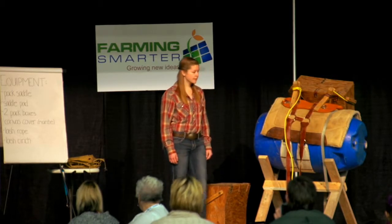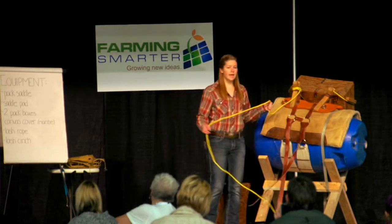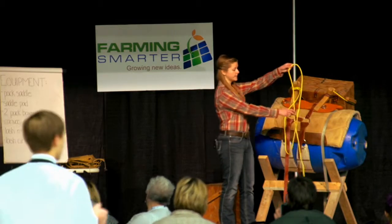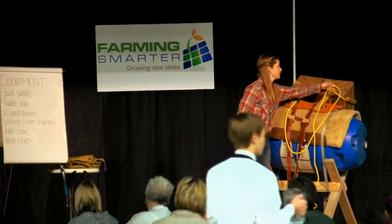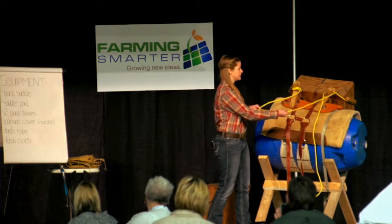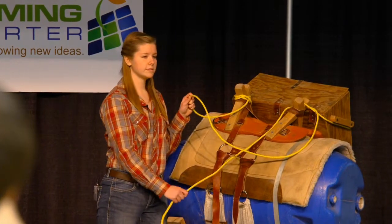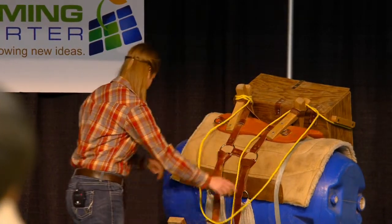To tie on my second box, I'm going to take this rope and create what's called a basket. I do this by creating a loop, tail end behind, hook it over the buck. I'm going to place my box in this part of the basket, pull on the end of the rope to take out any slack, and then secure it.